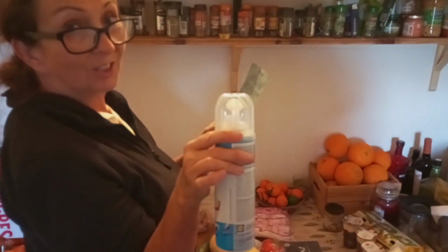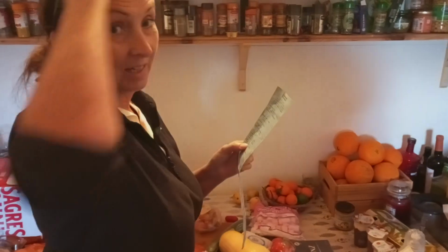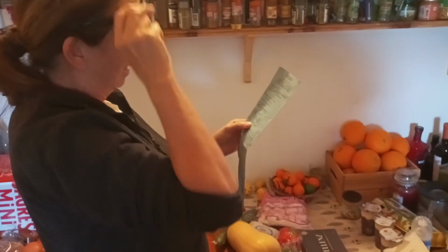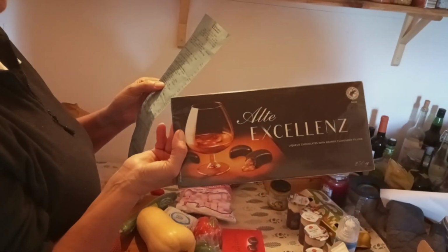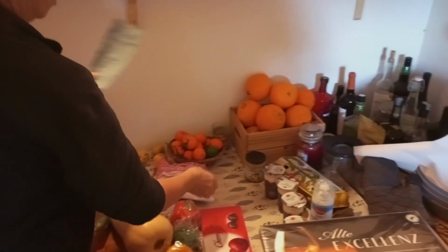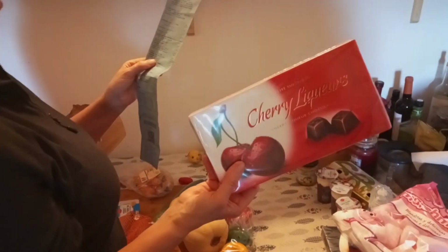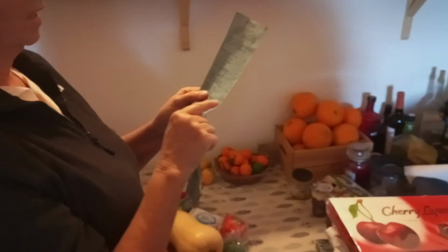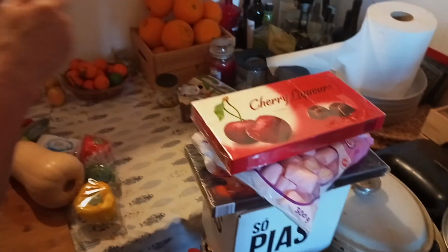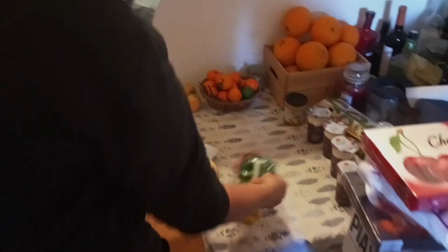We've got some squirty cream here to make some nice squirty chocolate or coffees with brandy. That's what we tell all the boys and girls on an evening. And then we have some liqueur chocolates, which are naughty. But I love these. They only come out at Christmas. So we've got that flavour. And Abe's bought himself some marshmallows to go in his hot chocolate. And I've bought some cherry liqueurs again. How much are the marshmallows? The marshmallows were £1.79. The cherry liqueurs were £2.79.